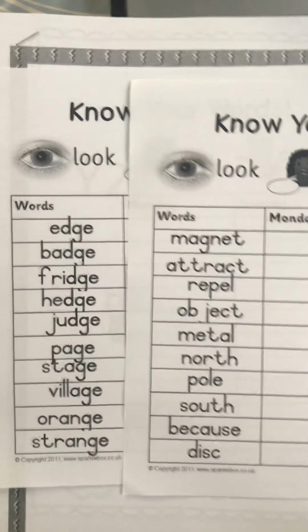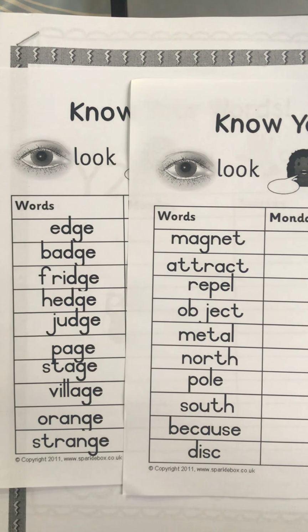Good. Then our spelling words. Magnet. That has to do with our science topic of this week, which is magnetic materials. So magnet. Attract. Attract means that you pull something towards you. Repel means you push something away from you.